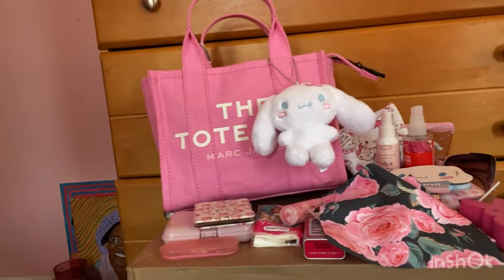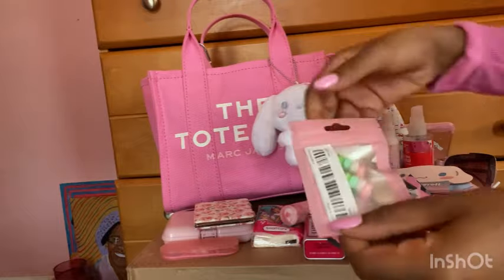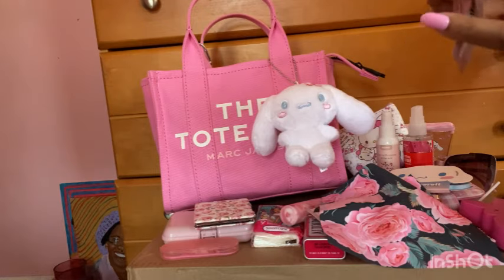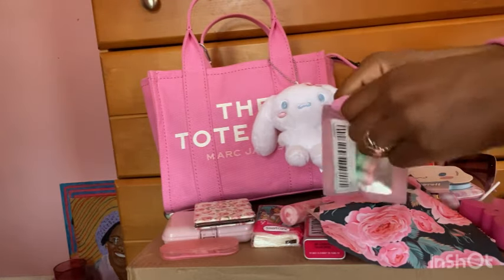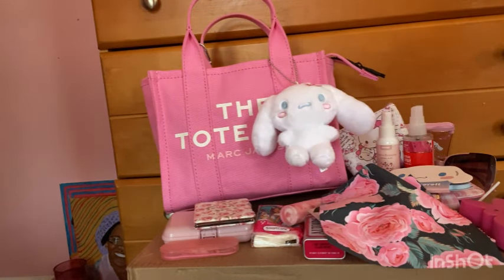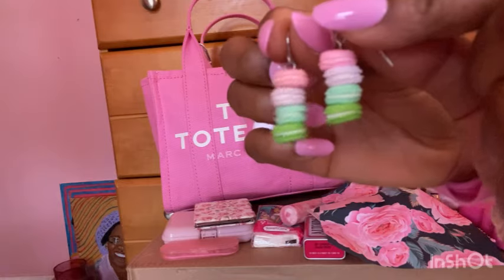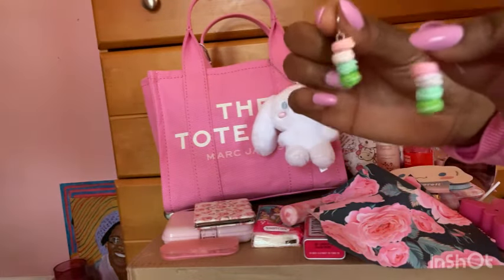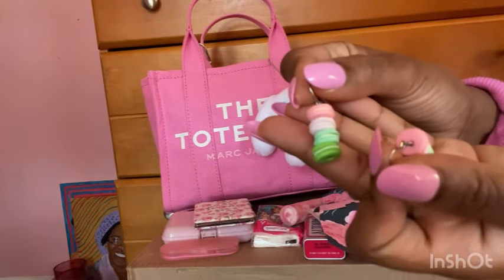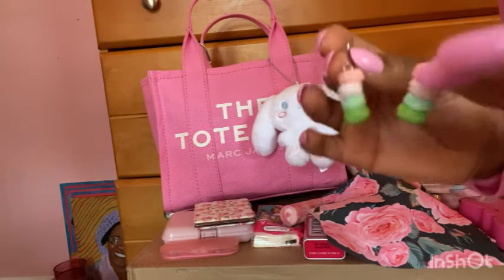And the very, very, very last item that I have to show you guys in this haul is also from Temu. And I can't wait to start wearing this. These earrings. Love the fact that the packaging is pink. And let's see, inside are some, let me show you guys really quickly, these stacked macaroon dangle earrings. Oh my gosh, these are so cute. I like macaroons. I love the look of them. They're so cute. And the colorways are very perfect for springtime. I love the fact that the hooks are silver, not gold, because I don't have to worry about them tarnishing on me.